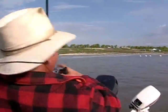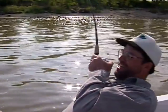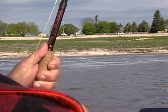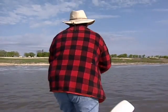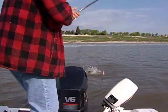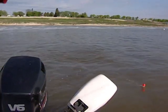Got a bite, Stu? There. Yeah, there he is. I got a bite too. Get him. I got him. Double hitter. Now that's how shallow that water is. That fish is just pounding on it. He's running right at the boat. Look at it, that fish is running right at the boat, Stu. Nowhere to go. They can't go down. Look at this. Yeah, you're right. There's no place they can go.